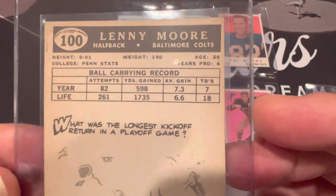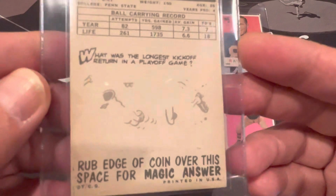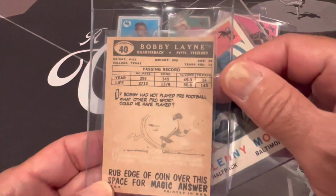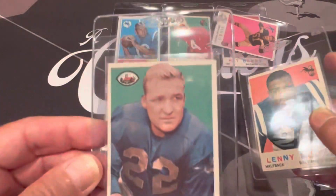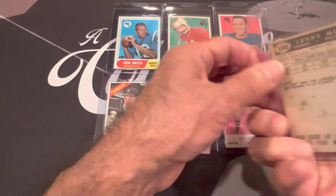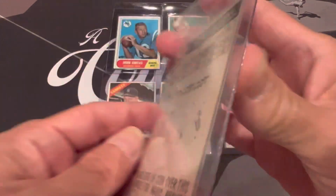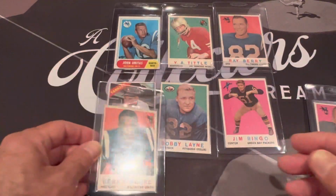And the cards are in nice shape. I mean, you look at the cards, the rub-off isn't even rubbed off on any of these. The same with all of these guys. This was a little rough in the back, but the front looks nice, and they're not rubbed off as far as the rub-offs. That kind of takes the value a little bit away, but a beautiful Lenny Moore card from 1959.